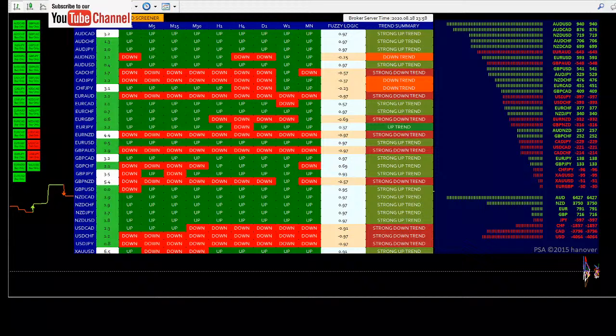Okay, GBP CAD is retesting. Let's take a look at GBP CAD. Take a look at this chart. Wrong chart. Oh, okay.